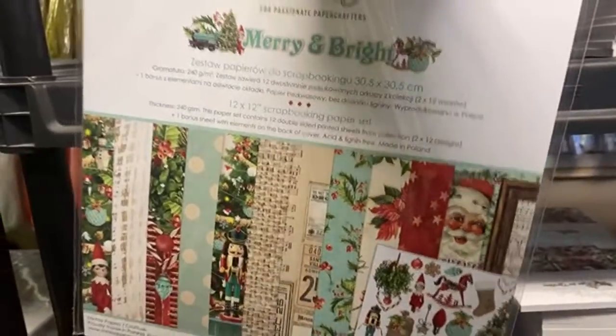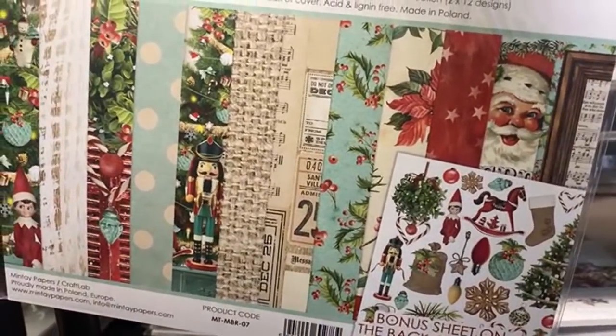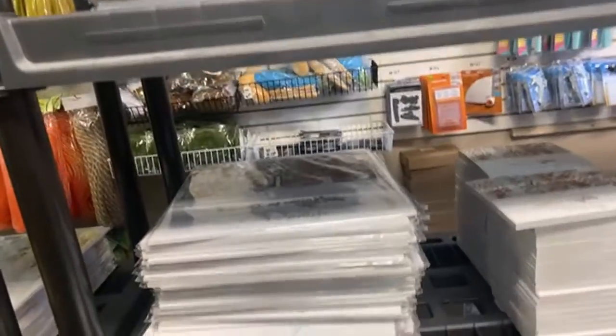Oh, this is the one that Brenda used. Here's your Merry and Bright pack. Merry and Bright. Look how beautiful. This one's great. Does this not look like Brenda? This is such a Brenda set. Even that little elf on the shelf reminds me of Brenda. So we got it in the 12 by 12. I don't see it in the 6 by 6.